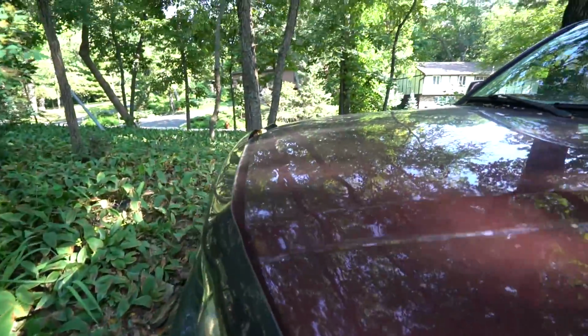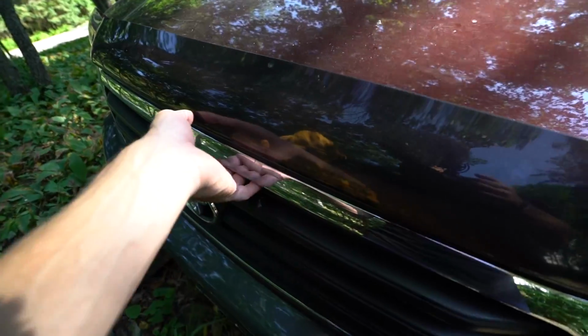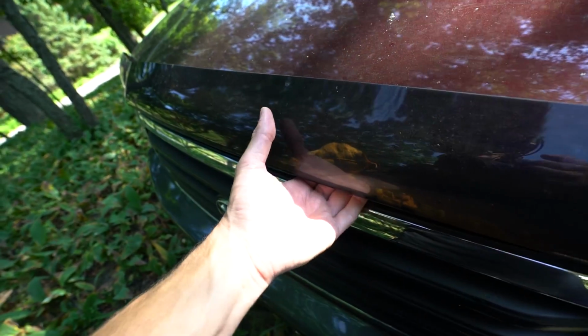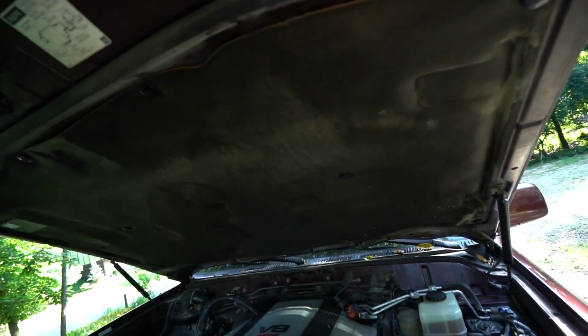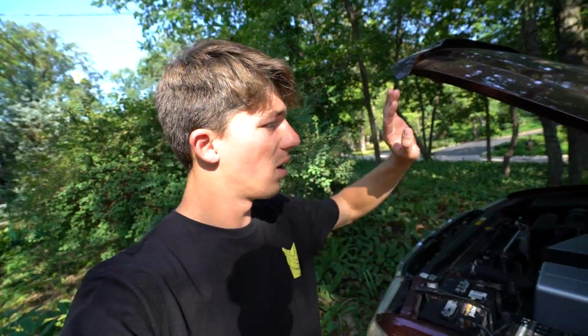All right, let's do a walk around to the nose. Give her a quick look, see where is the release. God, these Toyotas are so confusing. I think it's right here. Oh, almost had it. I almost had it. There you are. Oh, this thing is a big old chunk of metal. Right off the bat, you guys notice something kind of weird about this hood? No, nothing? Okay, I'll let you know.